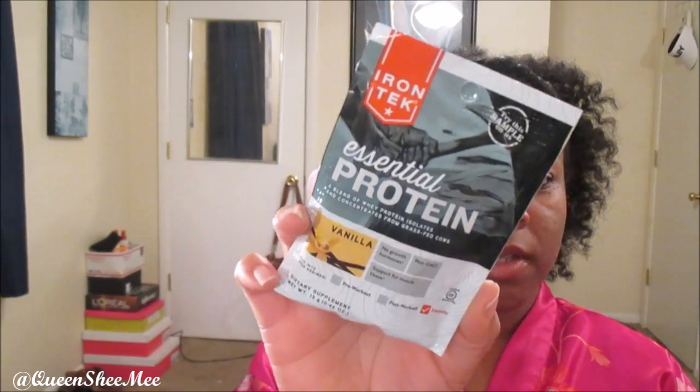So I received one free sample from IronTek, and it's their essential protein, whey protein. Oh, and I love whey proteins, you guys. And this is in the vanilla flavor. It's no growth hormones, non-GMO, and it's for supporting your muscle tissue, and it is perfect for the everyday person. So this is pretty cool, and I cannot wait to try this out.